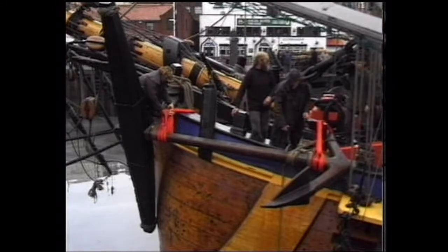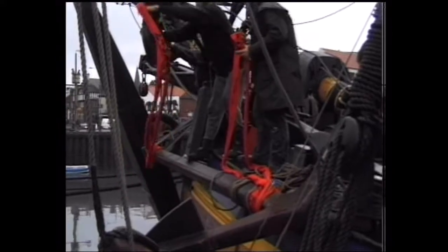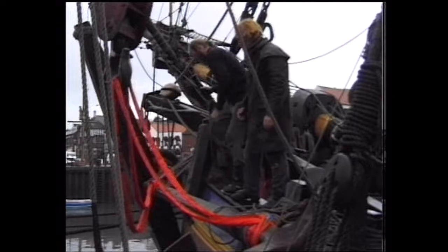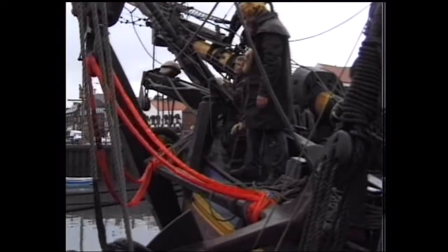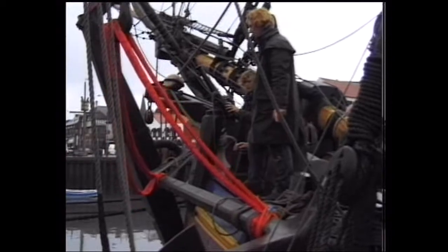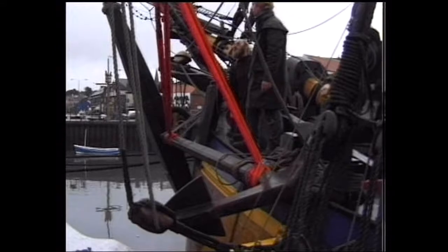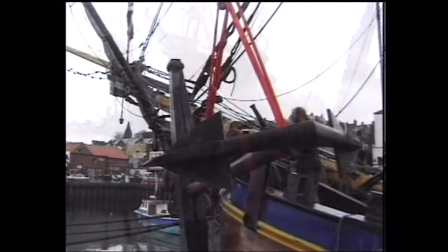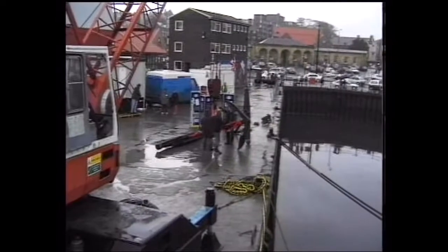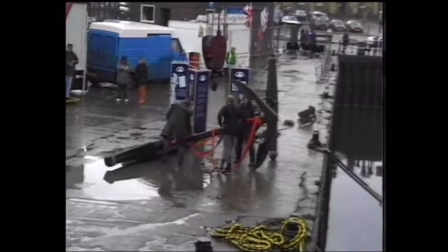The next anchor to be removed will be the port bow anchor. With most of its lashings already removed, the strops are fitted and the weight taken up. The final lashings are removed and the anchor swings free and is placed next to the first on the quay. Its size can clearly be seen against the Volunteer.